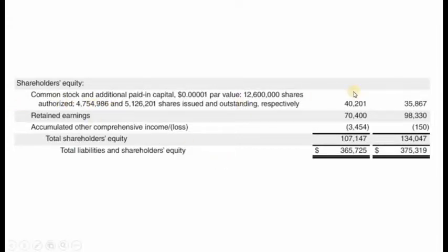Alright. Common stock, additional shares, equities, 40,000, not too bad. Retained earnings, 70,000, pretty good. Accumulated income loss, total shares and equity, total shareholders' equity, 107,000, total liabilities and shareholder equity, 365,000. So it went down a little bit. Obviously decreasing liabilities is a good thing.